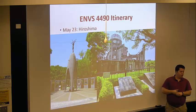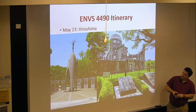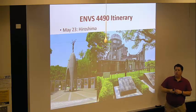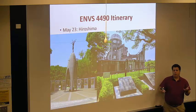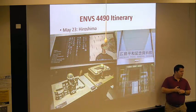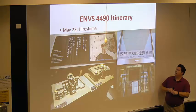This is the Children's Shrine. So you can see there are all these little cases around the shrine. Those are all letters written from children all around the world with prayers for the children who died in the bombing of Hiroshima.